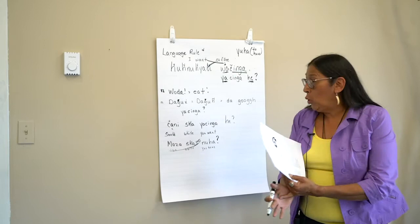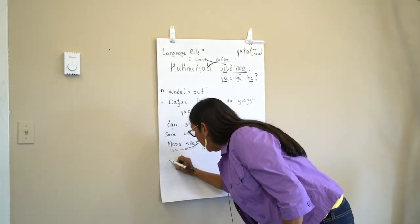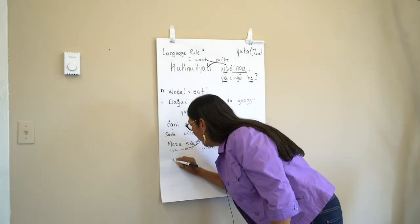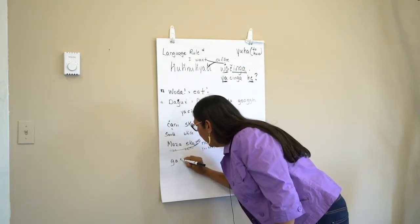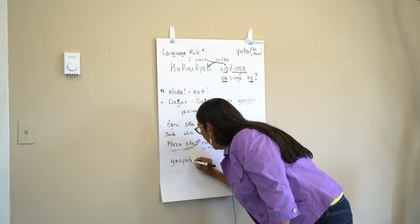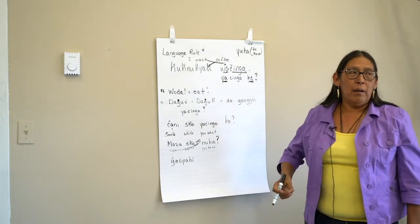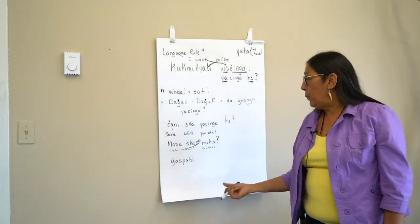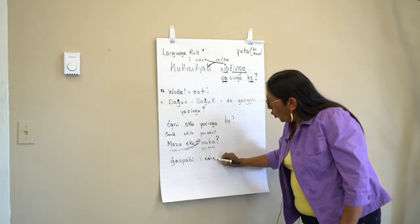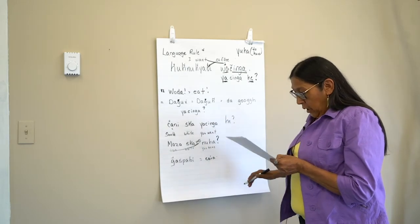If you want to refer to the coin, that is gashpabi. There are actually words for nickel, dime, quarter, and penny, but this gashpabi refers to your coin. Okay, we'll carry on. Do you have any money?